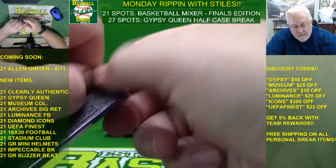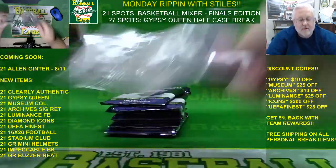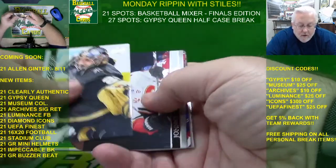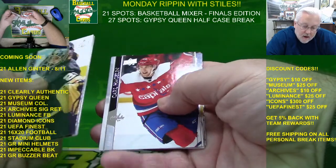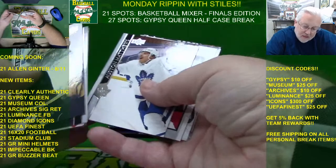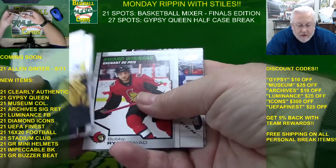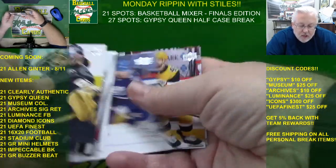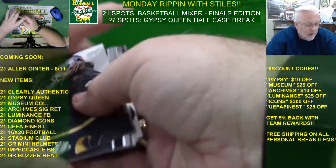We are about two-thirds of the way through this box now. I have not seen either of those two names you're telling me we're looking for, which I've already forgotten. Marc-Andre Fleury, Johnny Gaudreau, Carl Hagelin, Auston Matthews, Robbie Ryan, that's an award winner, Mikhail Sergachev, Zach Aston-Reese, and Mackenzie Blackwood.